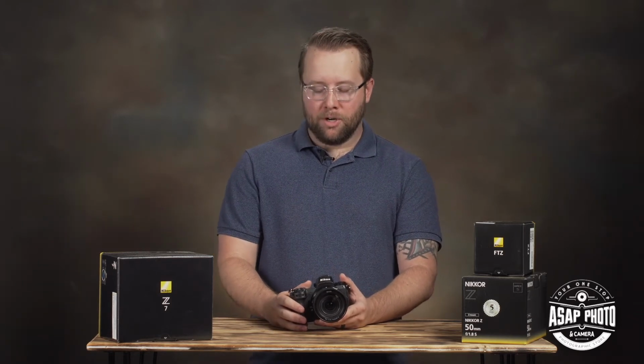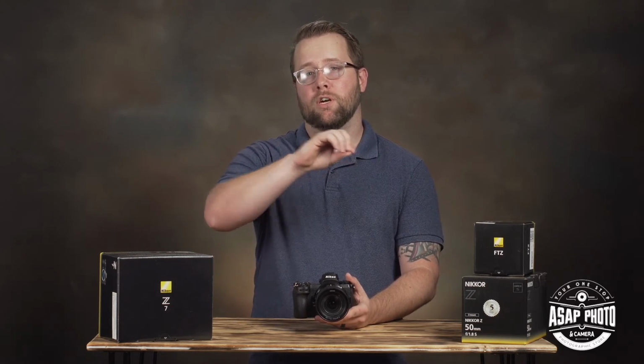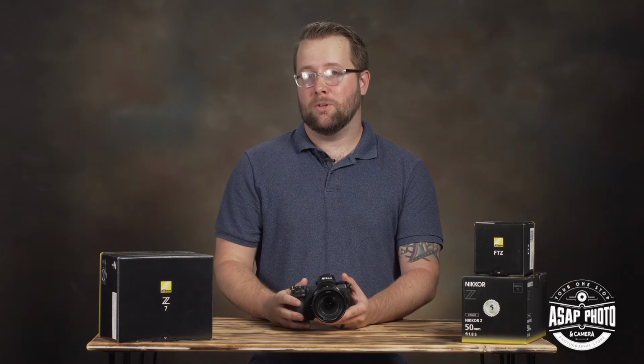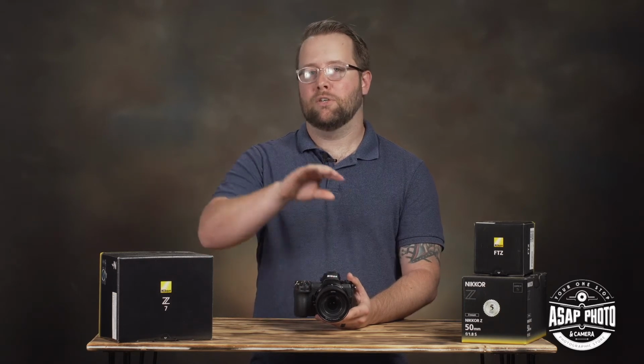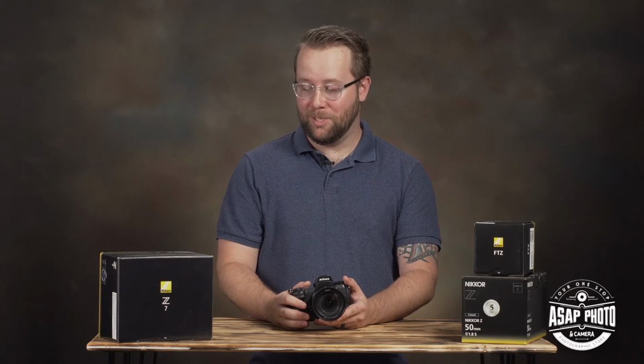It does have 493 autofocus points, so that means that those focus points are covering 90% of that electronic viewfinder. So if you're used to DSLRs, all those focus points are crammed towards the middle. This eliminates that issue and allows you to focus anywhere on your frame. So it's really a joy to use.